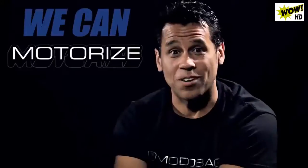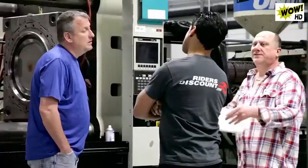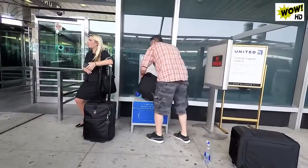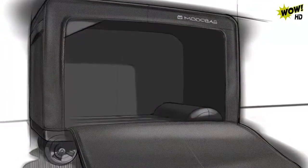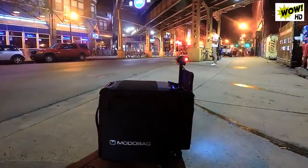We've had all these different vehicles that we've put motors to, and I said we could motorize this. So immediately we went out and started getting some parts. One of the biggest hurdles was fitting all of this into a carry-on size bag. We wanted to retain at least 85% of the interior, and all of the parts that we used had to be really small. We started with skateboard parts, rollerblade parts, scooter parts, and we thought it's a good start, but we had to make it work properly.